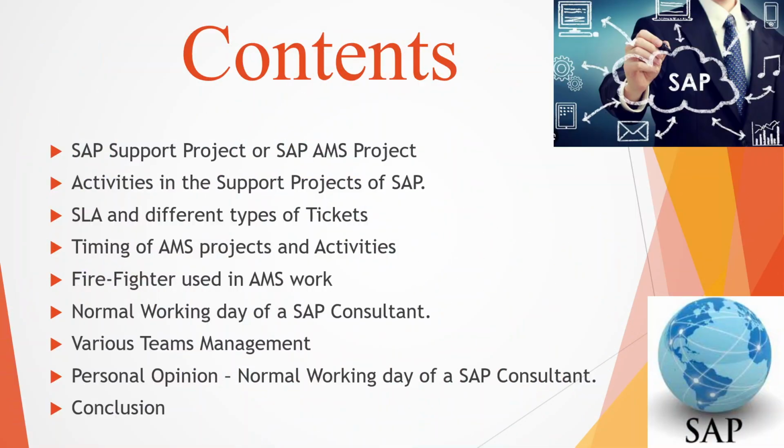What all things will it have? It will have SAP support project or SAP AMS project. What all activities will be there in the SAP project support work? What is called SLA, and the different types of tickets or incidents, the timing of AMS projects and activities, firefighter used in AMS work, a normal working day of a SAP consultant, various teams management, my personal opinion, and then finally we will end with a conclusion. So all these things we are going to see one by one. Let's move ahead.